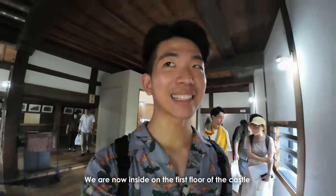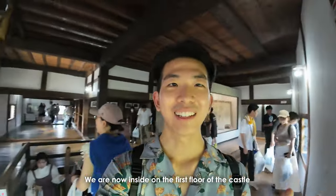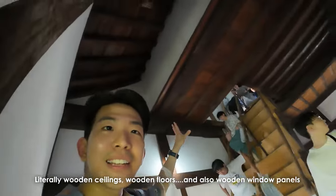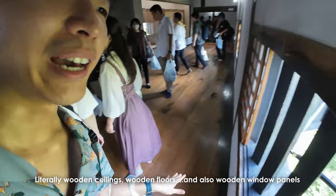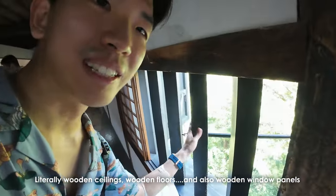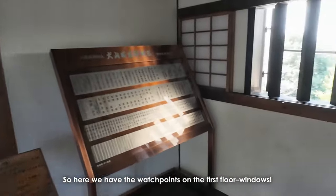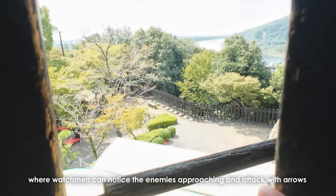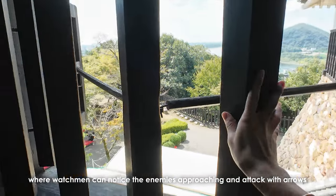We are now inside on the first floor of the castle. You can see everything is made out of wood, literally wooden ceiling, wooden floors, and also wooden window panels. So here we have the watch point on the first floor, which is windows where watchmen can notice the enemies approaching and attack with arrows.